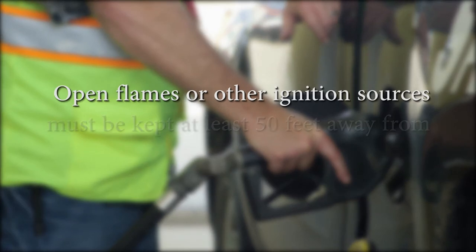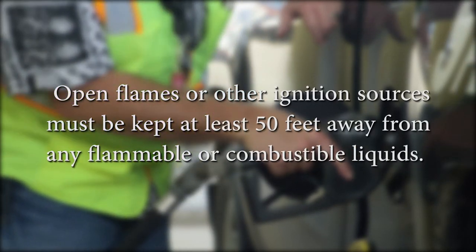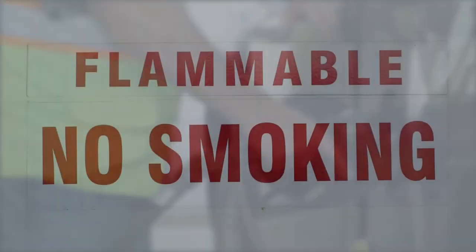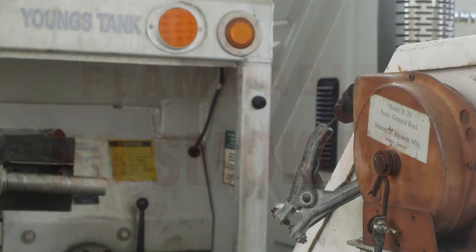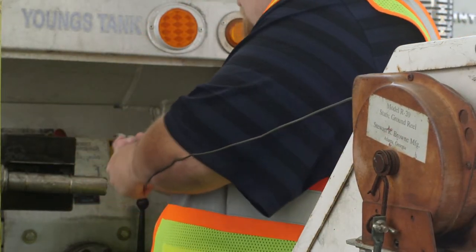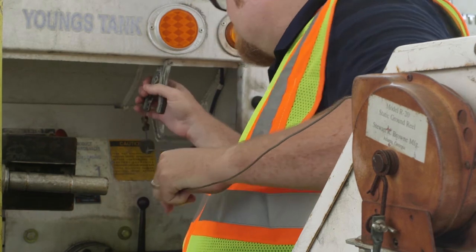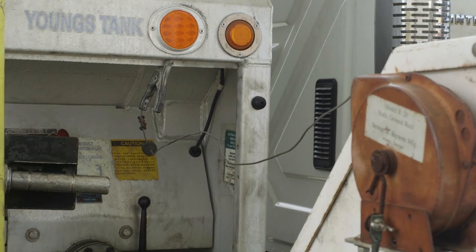Open flames and other ignition sources must be kept at least 50 feet away from any flammable or combustible liquids. Smoking is prohibited while performing any fueling operations. Containers being filled with fuel must be placed directly on the ground or attached to a grounding strap. Any flammable liquid or gas must be positively identified before use.